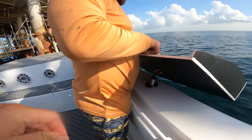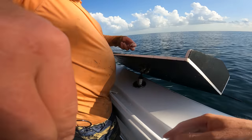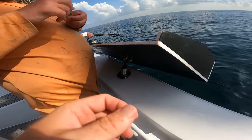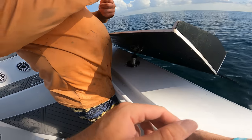Just chunked them. Your cutting board's a little crooked there. Yeah. She's well used. She's got character.